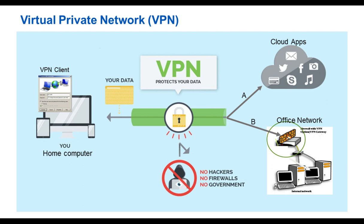For our purposes, it's mostly hackers that are trying to get to your stuff. So let's say you're trying to fill out a financial thing. You're trying to open up your financial system and you want to make some changes to that. That would be sensitive information that you wouldn't want intercepted.